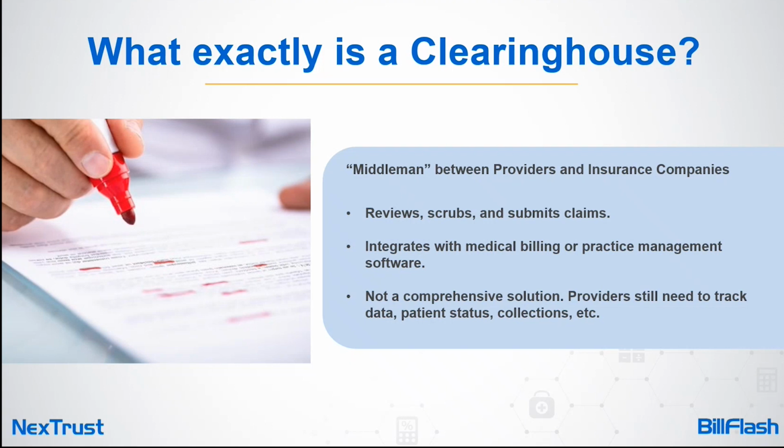Clearinghouses are third-party service providers that act as the middleman between the healthcare providers and the health insurance companies. Their primary function is to process and route electronic claims, ensuring that they're formatted correctly and meet the payer's requirements. When a healthcare provider submits a claim, the clearinghouse will scrub the claim to make sure it's complete and compliant. They will then forward the claim to the appropriate payer for payment.